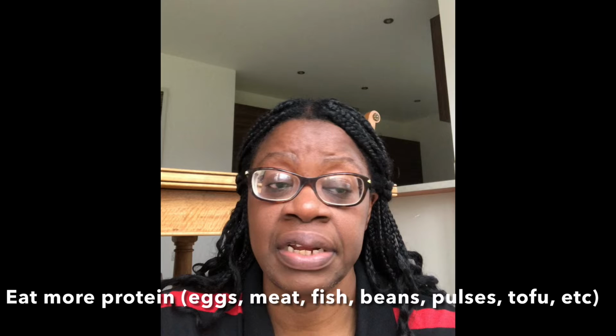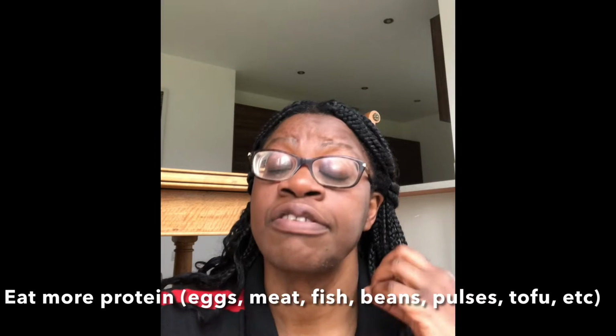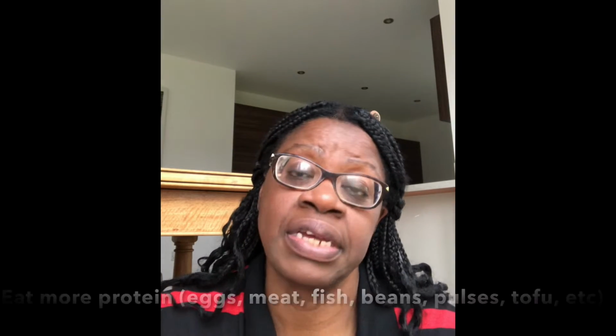So there are definitely sources of protein that you can incorporate into your diet to make sure that you're eating loads of protein, because what the protein is going to do is go and nourish the hair follicles, which is where the hair grows out of. So we need to be nourishing the hair follicles, and that will mean the hair that's going to grow out of the hair follicles is going to be healthy and strong and beautiful and shiny. So eat your protein.